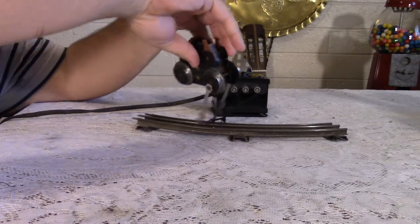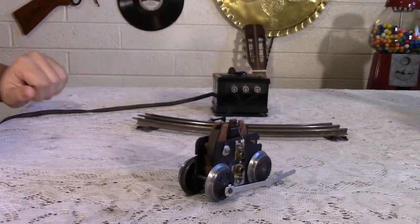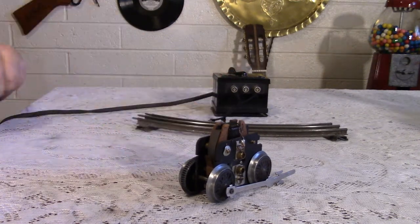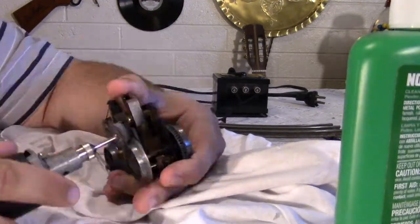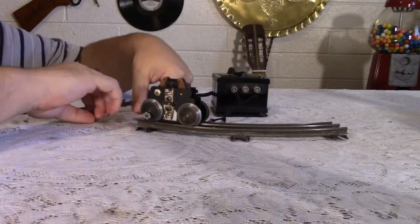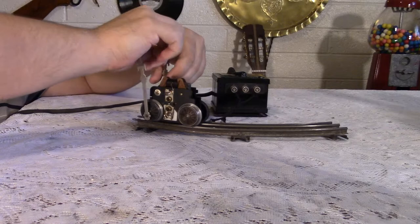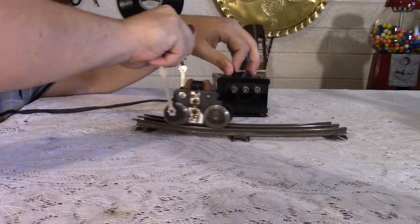Okay, well, I saw a little bit there for a second, so let's polish this up. Gotta kind of hold these up, because I don't want them to touch the track and short anything out. Oh. Well, okay.